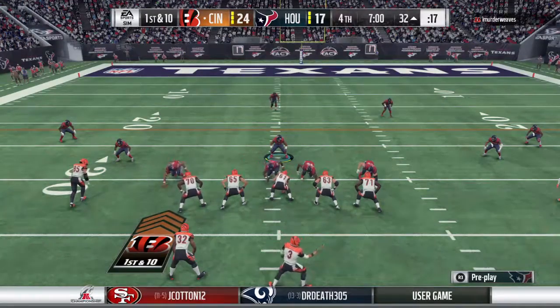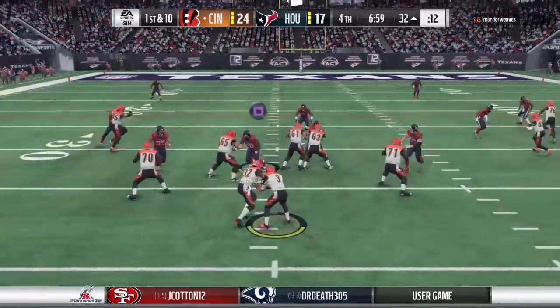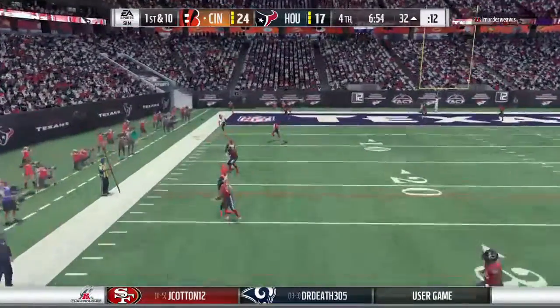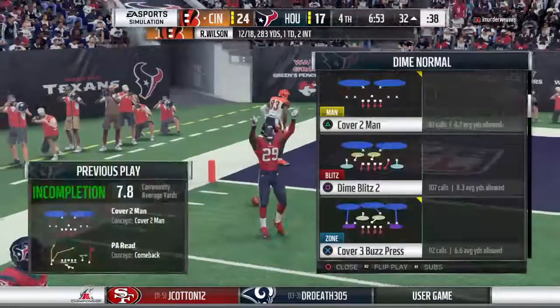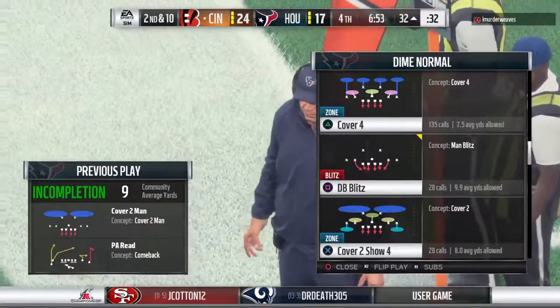And the D-line pinching together must be expecting the run. Now a play fake here on first down. Dancing to his left, and he overshot him there. It's out of bounds, incomplete. Tyler Boyd, the former Pitt Panther, was the target. And now it's second down.